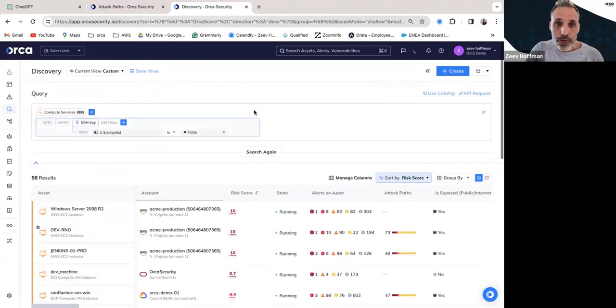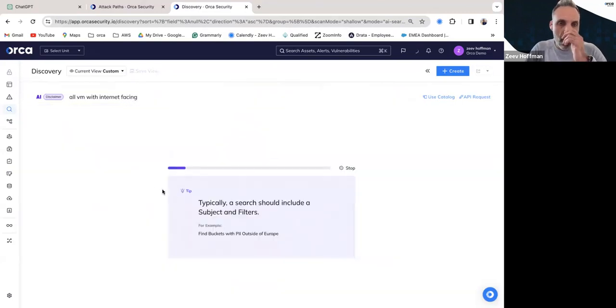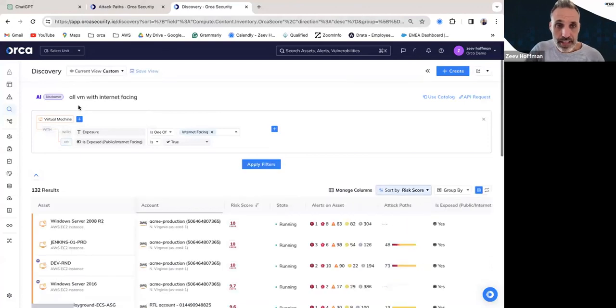We also have a unique UI mechanism that will allow you to ask the question instead of building the query. So you can ask for all VMs with internet facing, and Orca will calculate this specific requirement and create the query for you. So in that case, we want to see all the virtual machines with internet facing. We have these kinds of results, and we can leverage the query more.